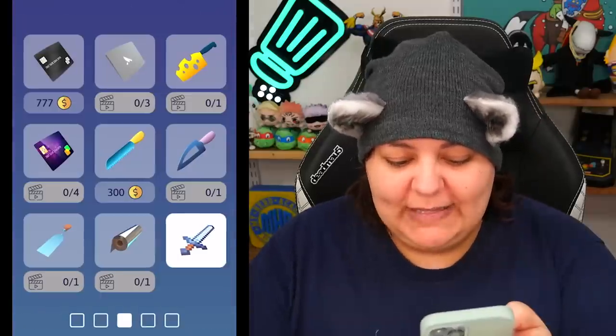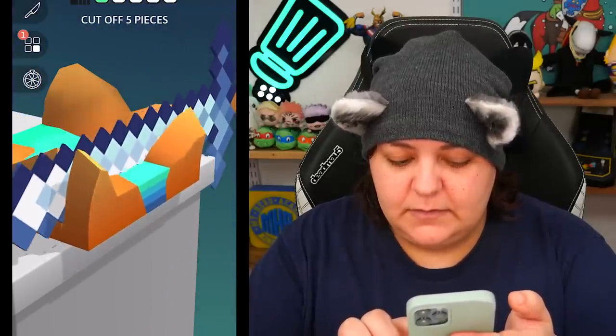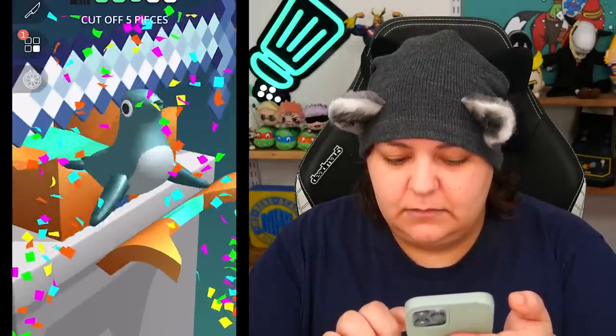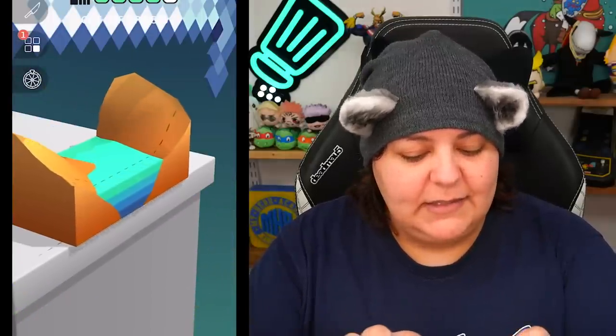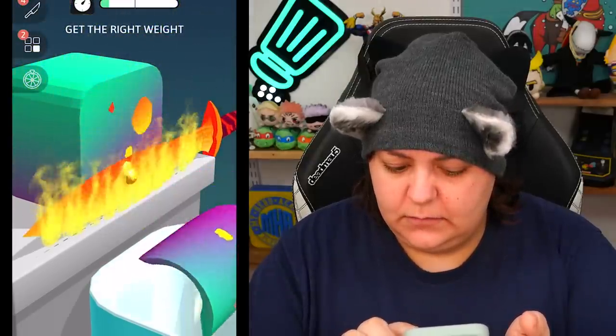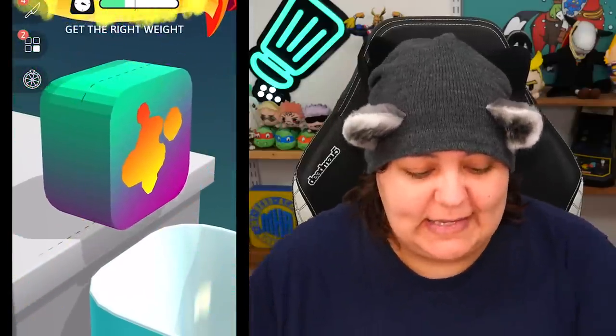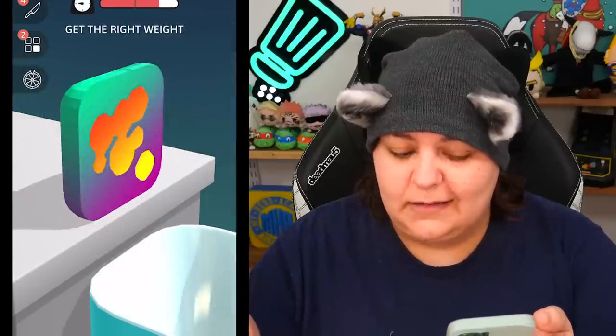I'll unlock you later. But let's go ahead and select our sword and see if it makes a difference in terms of sound. Oh, it's the same sound. Okay. Let's put it side by side with the other one and let's listen to the sounds. It's the same thing. We've unlocked the fire blade and we're gonna give this a try. Let's see if it gives us anything interesting. Okay. The sound is a little different. There's a little sizzle to it, if I might say. Oh. Like that. Level failed.